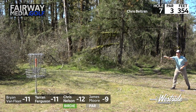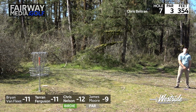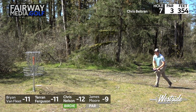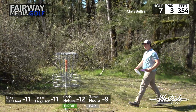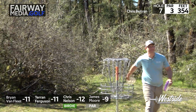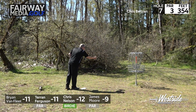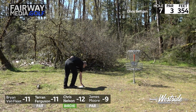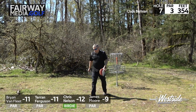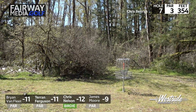Terran with the great drive that traveled all the way around everything to the right. Oh no. That hit the center of the pole. That's the worst. Nothing better you could do. Terran's a strong putter, and that basket just couldn't handle it that time. Chris with the only birdie after a bunch of good-looking drives. You gotta get first. Yeah, and I think that he takes the lead with that.